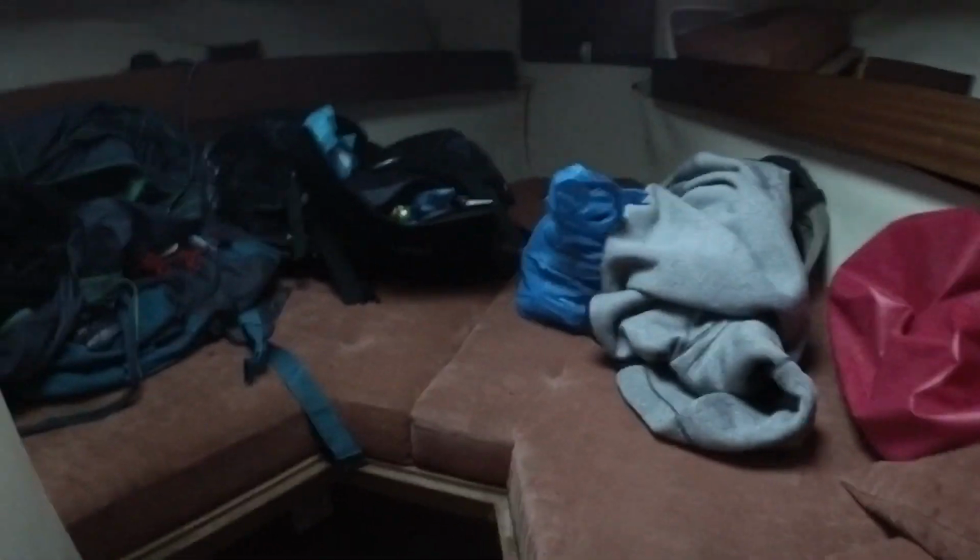Right, so this is a video of the next leg of our trip up to Whitby. This is going out of Grimsby up to Scarborough. But first I thought I'd give you a quick overview of the inside of the Westerly 33.